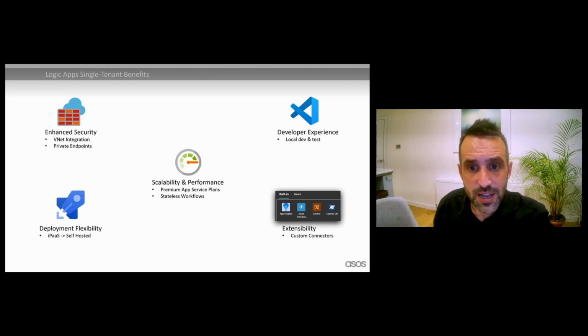With the introduction of stateless workflows and the ability to run the entire Logic app in process, this brought significant performance improvements and allowed us to quickly scale out the compute and perform a large amount of processing on batches of data.